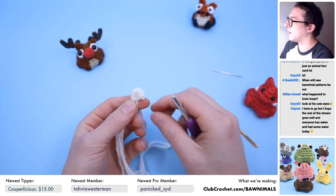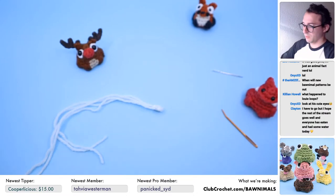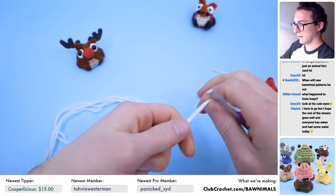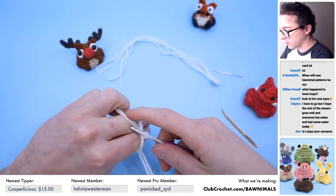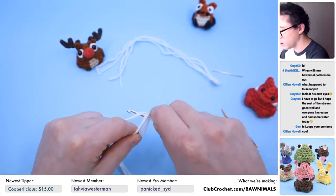So we're just going to go with that. Little tiny adorable ears. Polar bear actually should be pretty easy as far as our pattern goes, because I think we can keep to a relatively similar Bawnimal style. Actually, we might even be able to handle a bobble stitch for the snout.